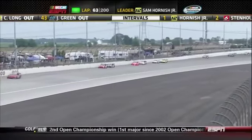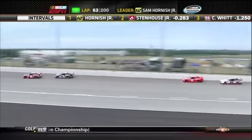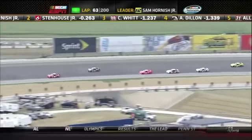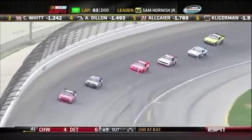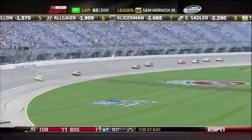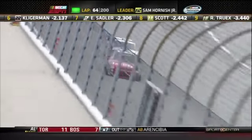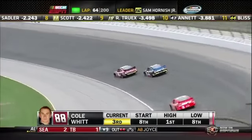Watching this fight for third on back while Stenhouse reels in Hornish for the race lead. Third place, 88, is Cole Whitt. He's got a whole host of pursuers. Yeah, Cole Whitt ran solidly in the top 10 throughout that first run. He fell back a little bit. Looked like his car might have got a little bit on the tight side, but everything went well on their pit stops and got themselves up towards the front, showed some muscle.